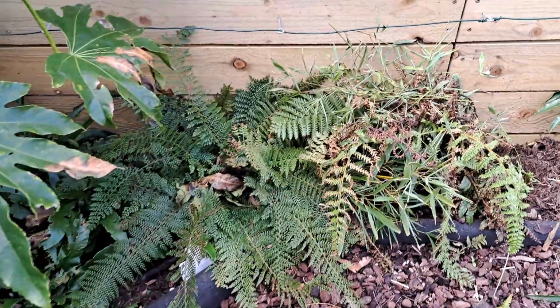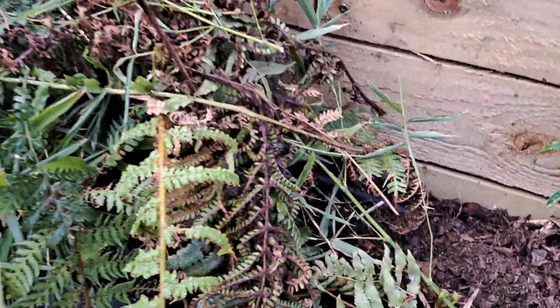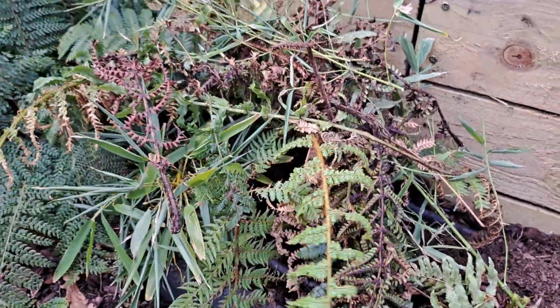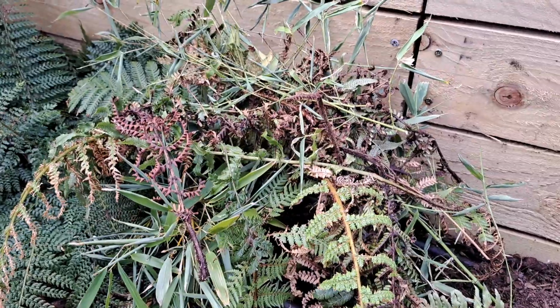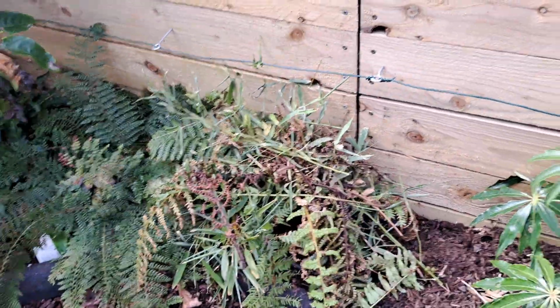Other than that, the other Cooperia, the small Cooperia, is in there. You can just see these fronds that are coming out. This is actually a proper frond. I ran out of leaves on that one, so I just covered it in bamboo and a couple of old fronds that I chopped off, just to be safe. I think it probably would have been okay here, but you never know.